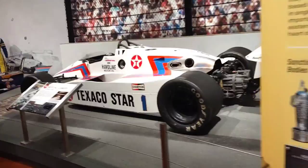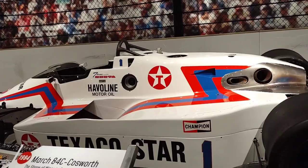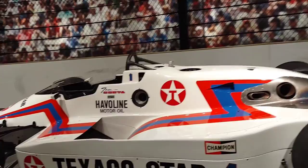This right here is a March 84C Cosworth. This makes 740 horsepower at 11,000 RPM. It's got a Cosworth V8, double overhead cam, turbocharged, 159 cubic inch, 5-speed manual, qualifying speed of 210 miles per hour.